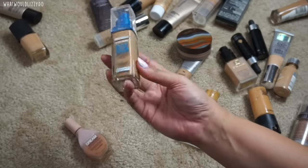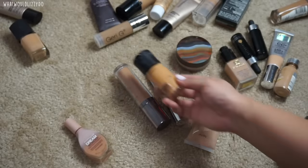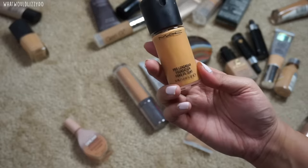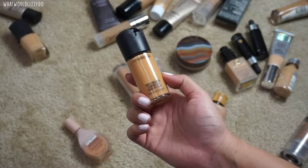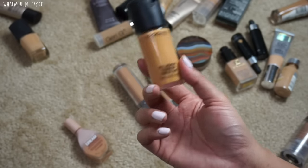Maybelline Better Skin. This has just been the bomb for me right now. This is my MAC foundation, and can you tell it's just so Oompa Loompa compared to all the other colors? This is the Pro Longwear foundation in NC40. This does not work for me. It just dries so fast, and I'm just going to do a Back to MAC on this.